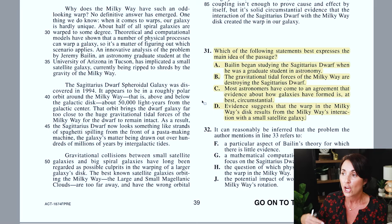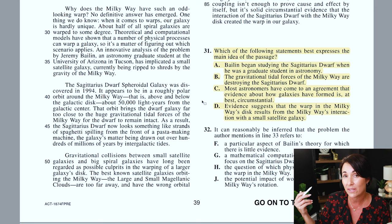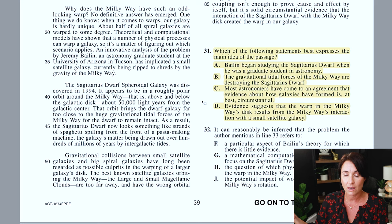Now, what they like to do is they like to make all the answer choices something that has happened in the passage. So in this case, A most likely happened somewhere in the passage, B happened, C happened, and D happened. And so the reason why they do that is because as the reader, you're like, well, A was in there, and B was in there, and C was in there. But only one is general enough to be the main idea. Now, remember I said that sometimes I can even answer main idea questions without ever reading the passage. Right away, I can eliminate several answer choices here because they are too specific.